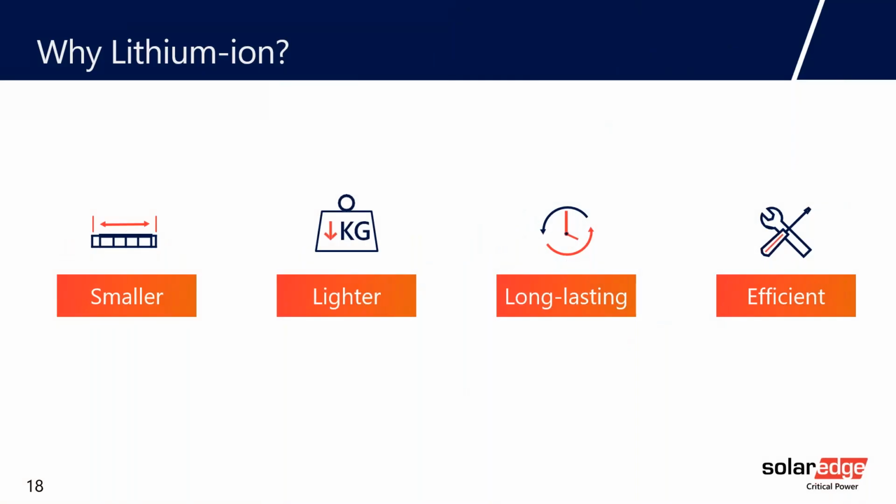So simply put, why lithium-ion? These batteries are smaller, lighter, longer lasting, and more efficient. And the latest advances in battery development, coupled with new code standards, make lithium-ion a more valuable choice for any deployment, like data centers. And as more organizations evaluate the full picture of their capital decisions, lithium-ion is becoming a compelling choice for many critical facilities.